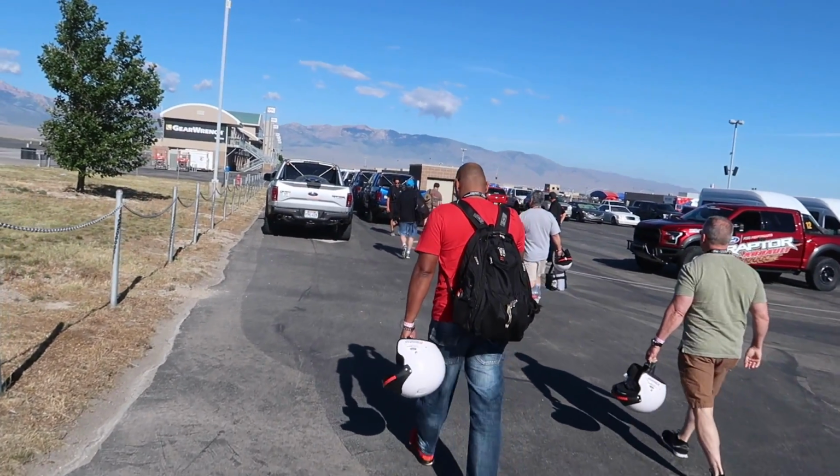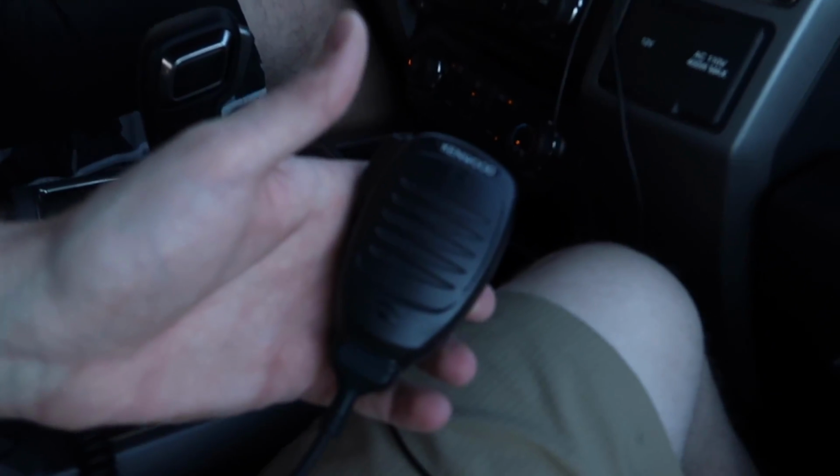Outside. It's our rides for the day. We got our radio set up. Dang, you make this truck look small.